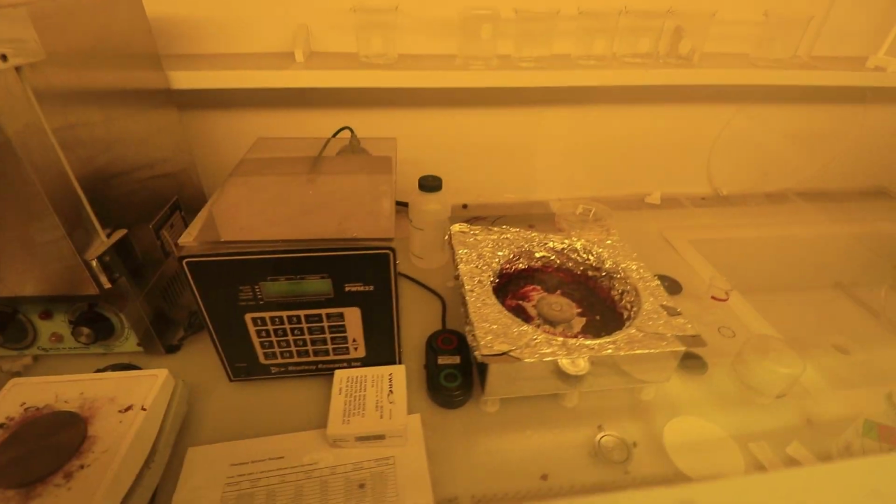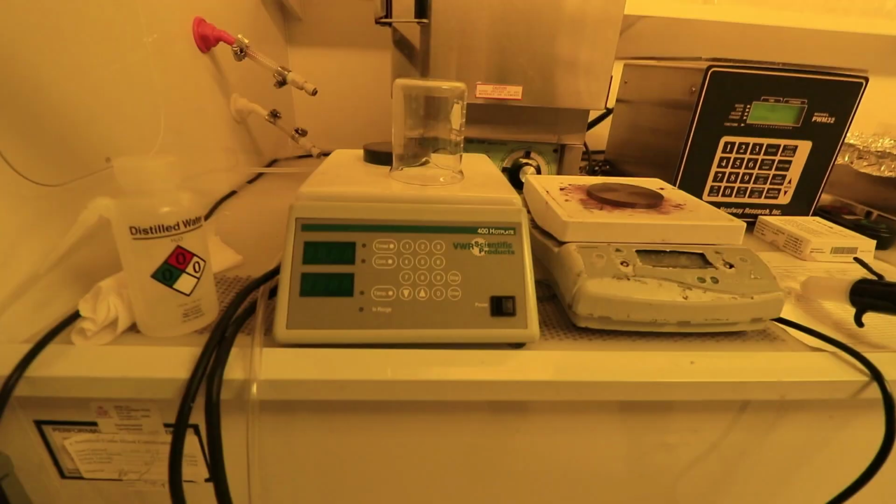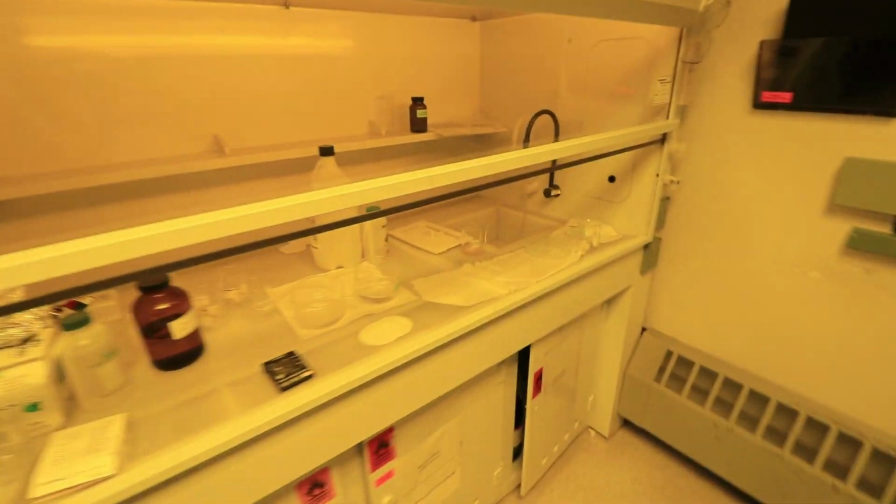One hood is dedicated to the spinning of photo and e-beam resist, as well as hard and soft baking. The second hood is dedicated to the development of the photo and e-beam resist.